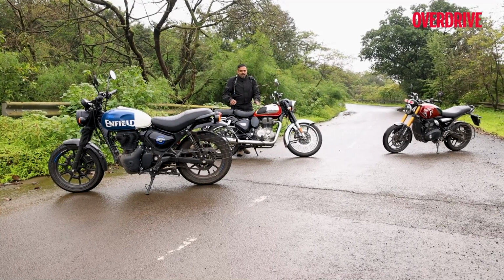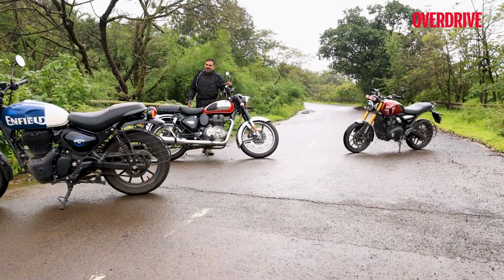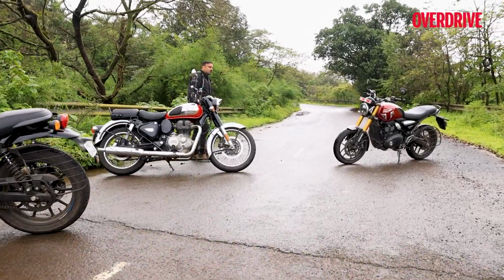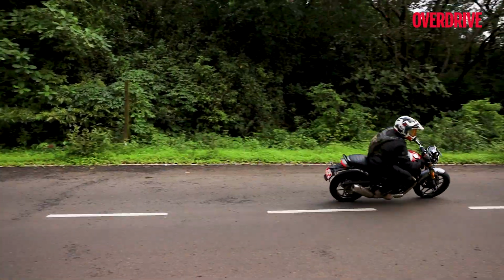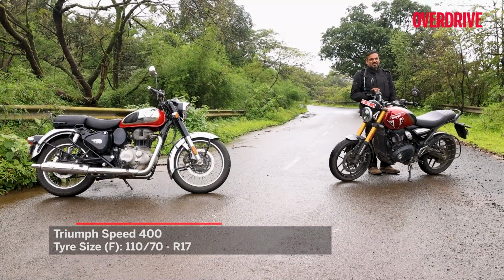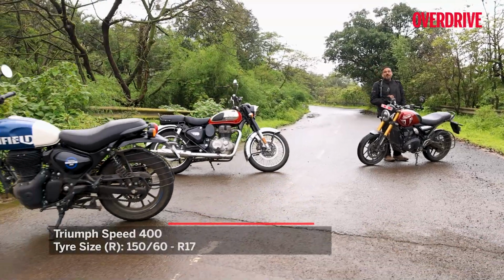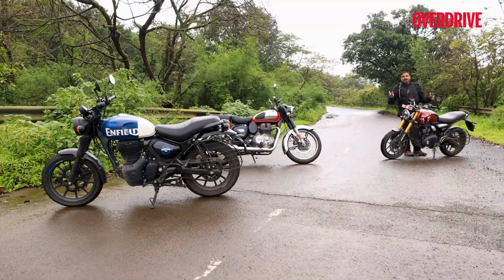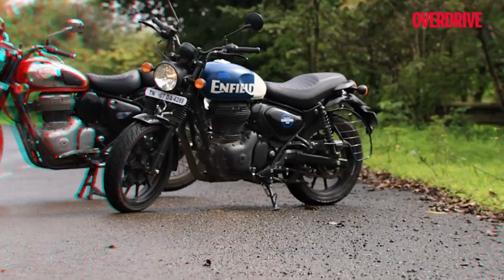Now, if you are looking at a similar setup again and now also introducing the Triumph in the mix, if you're going to be doing a lot of touring, in that case, the Speed 400, nice motorcycle, but for a lot of touring, I think I would want to wait for the Scrambler 400. With the longer suspension travel, with the more scrambler intent, it is better equipped to take on our roads, which means the scope of touring is a lot wider than what either of these three motorcycles will offer you.